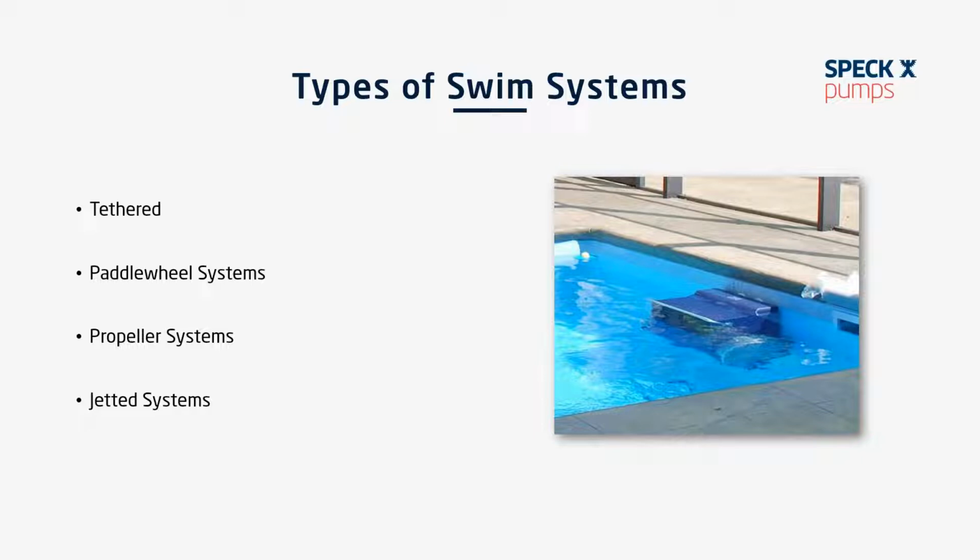The other thing is that this is a hydraulically driven system. So you have oil that's actually coming into that unit there and then back out. That can leak into the pool eventually, and that's something that would also not make your customer super thrilled. That's for paddle wheel systems.